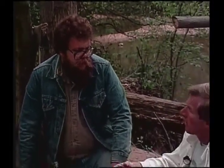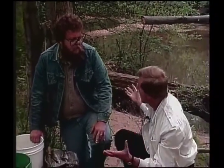So the environment is very delicate, and what we do in one area affects other things, and sometimes we're not even aware of it. That's correct. It's an intricate food web, so the things you spray on your lawn will kill the insects, but they may also kill something that you'd like to keep alive, like the fish in this stream here.